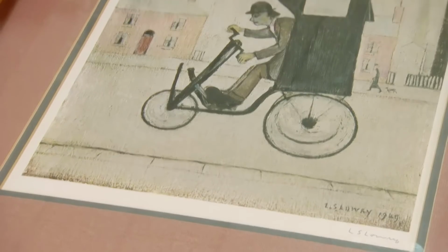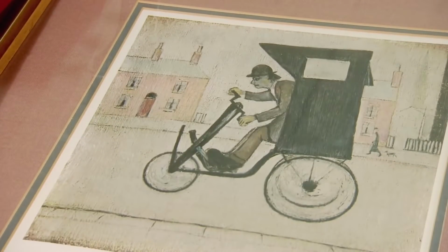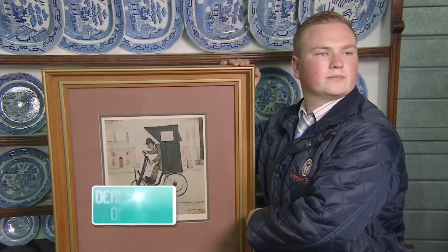I'm not sure. I don't know. £400 to £600 is the estimate. The reserve is £400. Is it going to bring the money on the day? I don't know. Fingers crossed. This is part of the gamble. This is it.